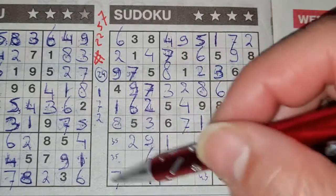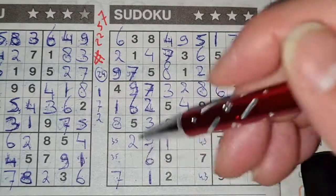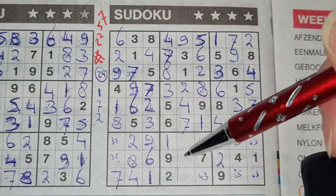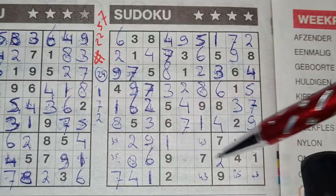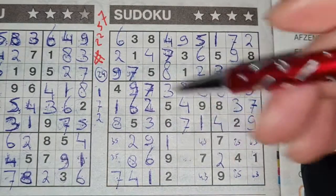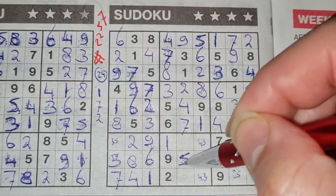2 numbers left in this big square for the numbers 8 and 4. We have a 4 there, no 4 there. 4 should be here, and the 8 goes there. 2 numbers left in this row, the 3 and the 5. We see here 3, no 3 there, 3 should be here, and the 5 goes here.